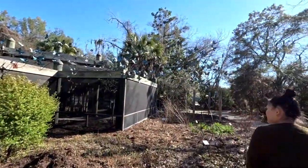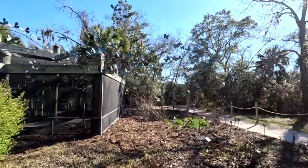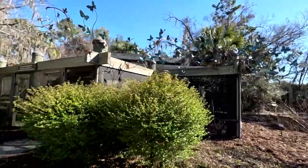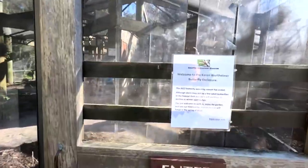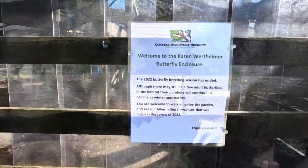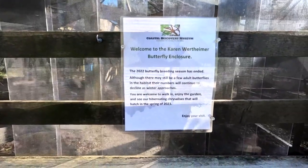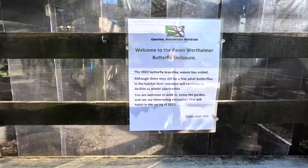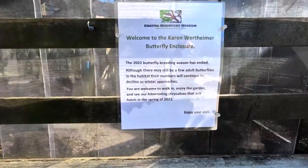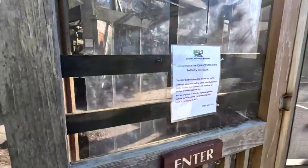There's a little butterfly habitat, but I think she said that they weren't going to be... They're not born yet. It's not time for them yet. But we can go in and see. Oh yeah, the 2022 butterfly breeding season has ended. There may be a few adult butterflies in the habitat, but their numbers will decline as winter approaches. You're welcome to walk in, enjoy the garden, and see our hibernating chrysalises that will hatch in the spring. I want to see some chrysalises, so let's go.